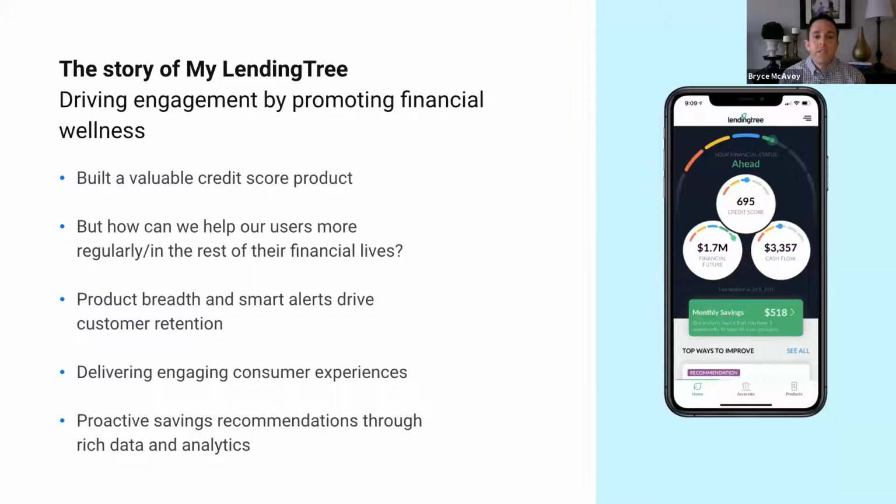So using that foundation, we wanted to see how we could expand that product offering to more broadly help users with their financial health. And just by the nature of a lot of those products, users don't need to come to us every month for a mortgage or every week for an auto loan. And we wanted to build something out that really drove engagement with users on a weekly and monthly basis. That relationship model is at the heart of our mobile app and LendingTree experience today.